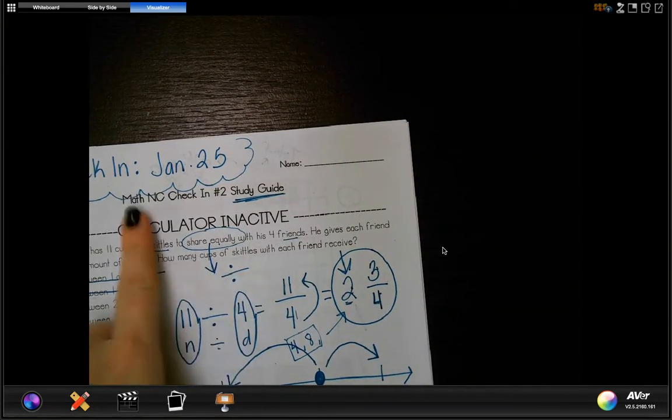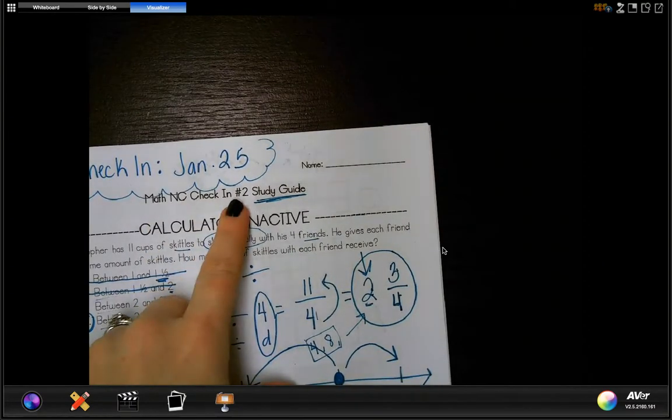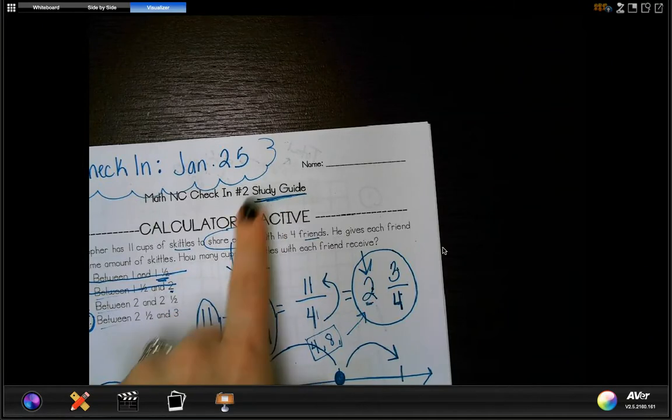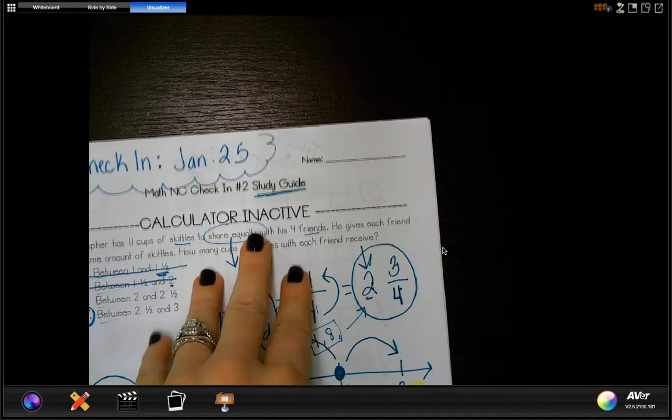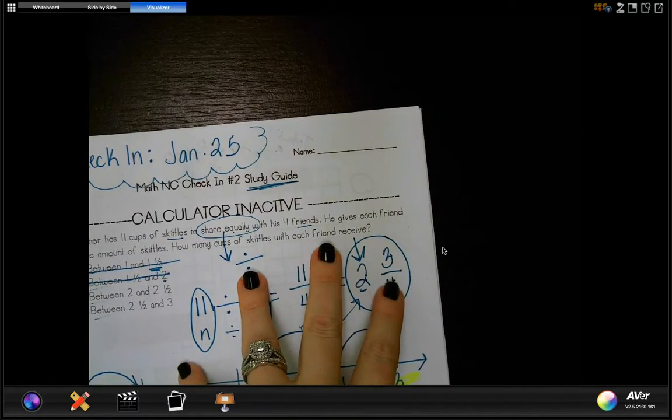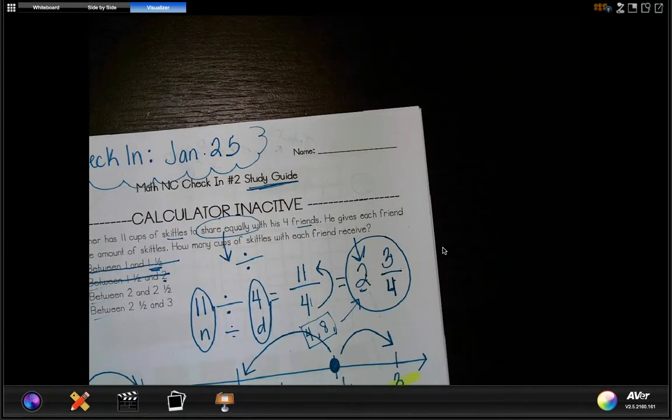Make sure that you have your Math NC Check-In number 2 study guide. So if you were at school on Wednesday, then this was given to you, and I told you guys to make sure you pack it in your book bag and take it home with you because of all the craziness this week. If you are not at school on Wednesday, then you are not given a copy of this. However, for some of you, I have emailed it to your parents. So your parents can always reach out and ask me for it. I can email it to them and then they can print it off and you'll have it that way.